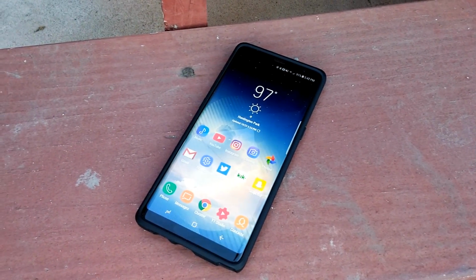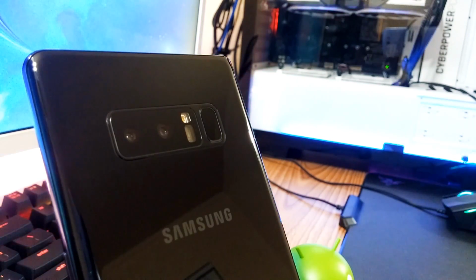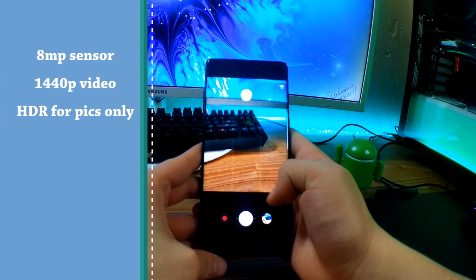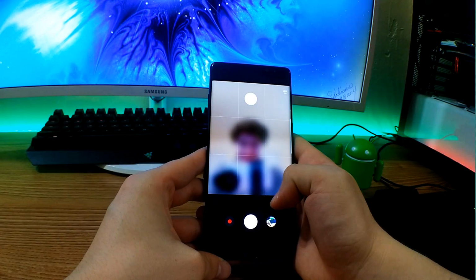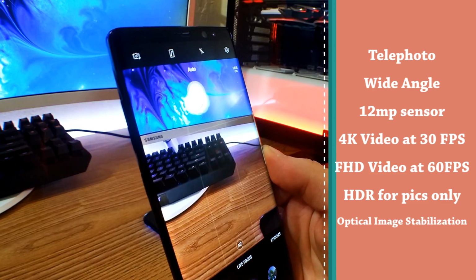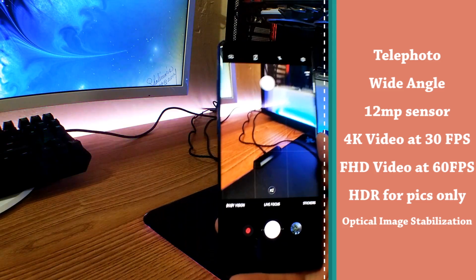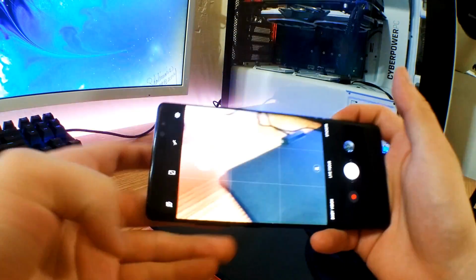Now let's move on to a big selling point in today's market, the camera, or cameras I should say. If you haven't noticed, this phone has two cameras on the back and one in the front. The front camera has an 8 megapixel sensor capable of recording video at 1440p, which also supports HDR. On the back, one camera is telephoto and the other is wide angled. Both rear cameras have a 12 megapixel sensor capable of recording 4K video at 30 frames per second, 10 minutes at a time. They can also record Full HD at 60 frames per second.